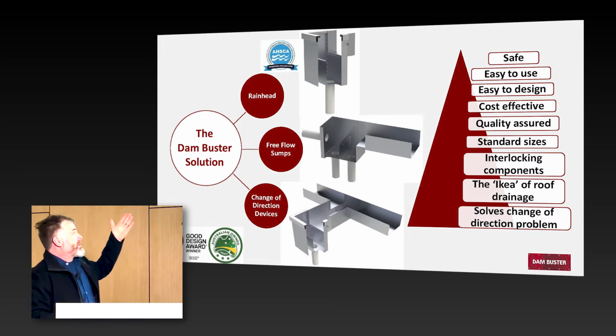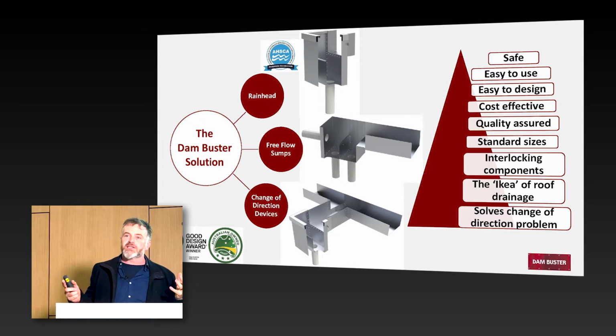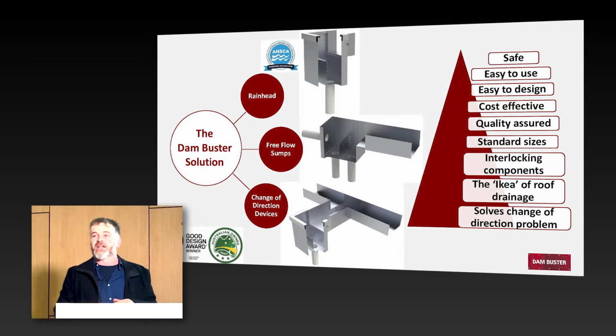So this is the Dambuster family of products. The rain head was the original product that we came up with, and all of this was devised not so much because we wanted to go into the metal roofing industry, but because all of us were looking at defective buildings in different ways, and we needed cost-effective ways to bring them up to compliance. And so this was built out of a solution, and then we realised that we had a business there that was servicing a need and putting out a solution for the plumbing industry.